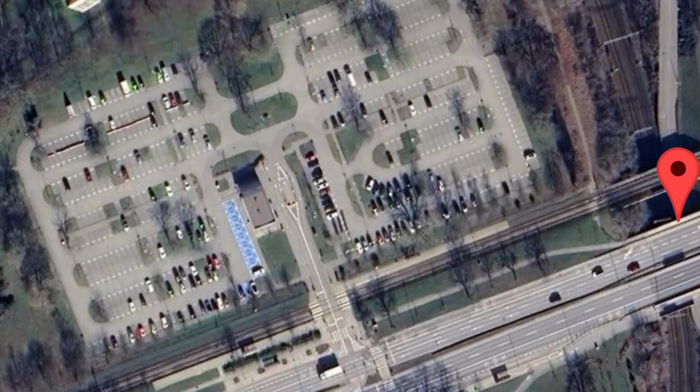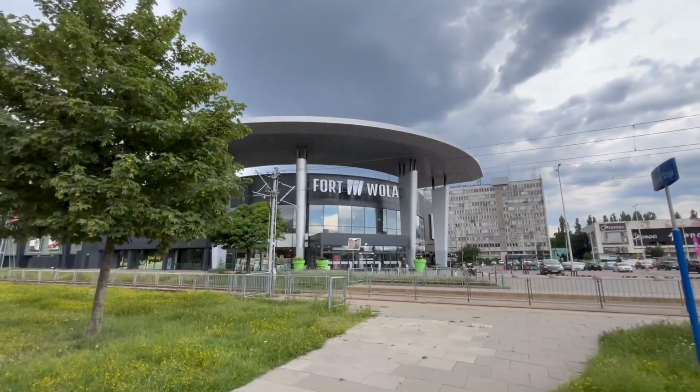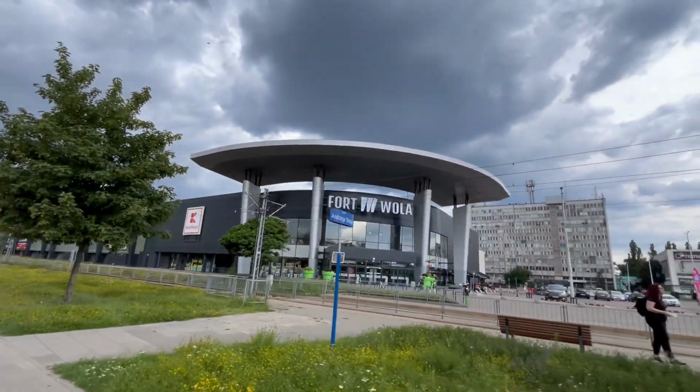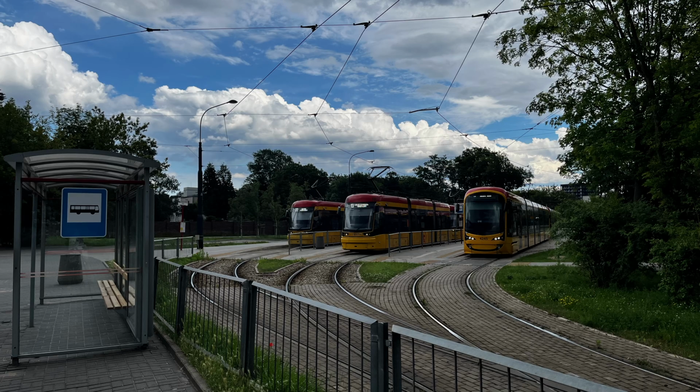There's Parkuj i jedź Połczyńska, a park and ride. There's Ciepłownia Wola, the Wola heating plant, and in the other direction, there's Fort Wola, a massive shopping mall, and Cmentarz Wolski, an important bus and tram loop really close to the shopping mall.